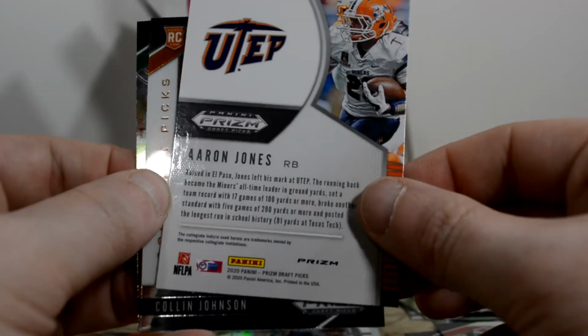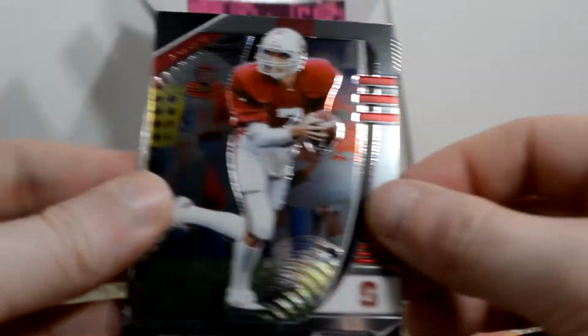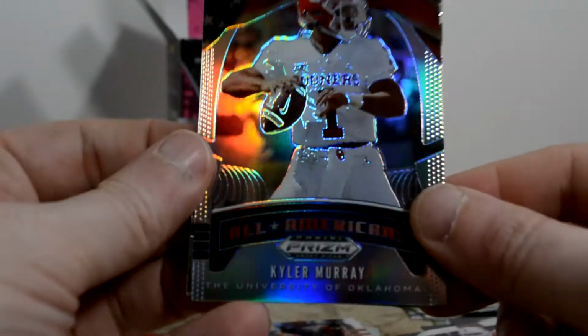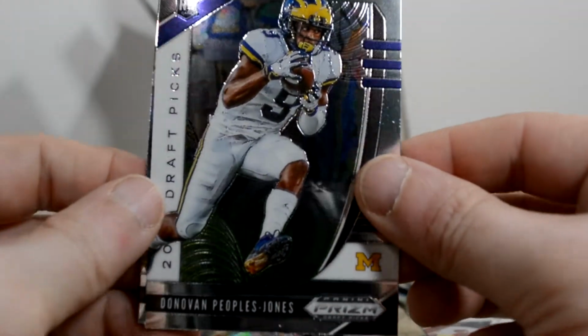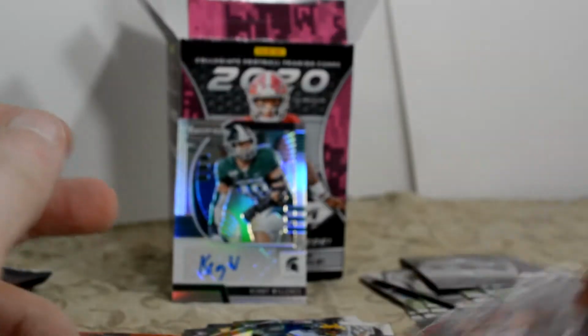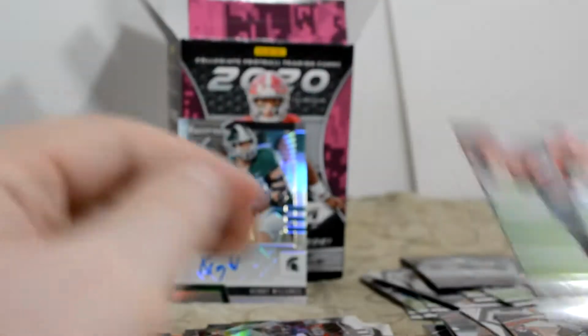What kind of Prizm is that? Some kind of Prizm. Collin Johnson. Alvin Kamara. John Elway, that's pretty cool. Kyler Murray, All-American Silver Prizm. Donovan Peoples-Jones. Hey, Peoples. Gardner Minshew. Two more packs. Alvin Kamara. Lamar Jackson. Ooh, that's cool. Javon Kinlaw draft picks, Prizm. And Brian Edwards rookie, Michael Thomas, last pack.